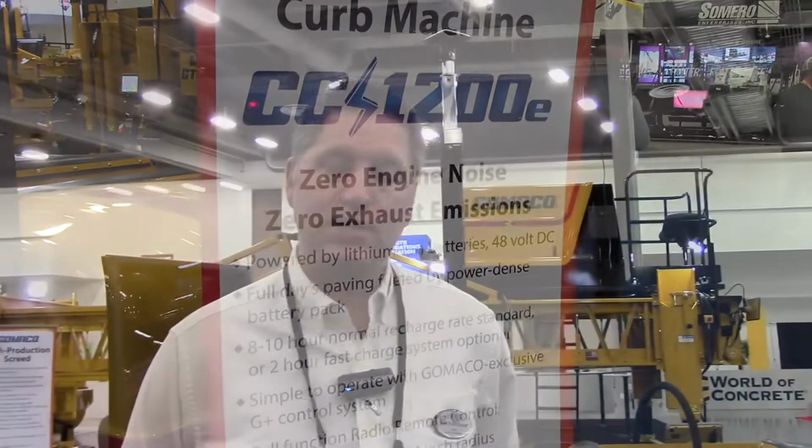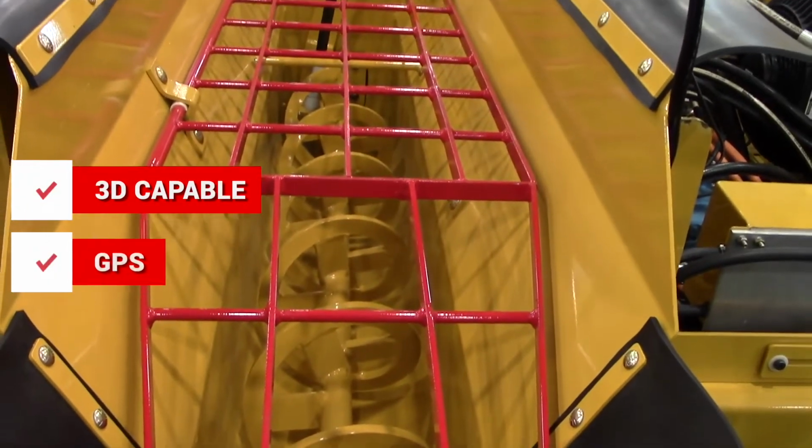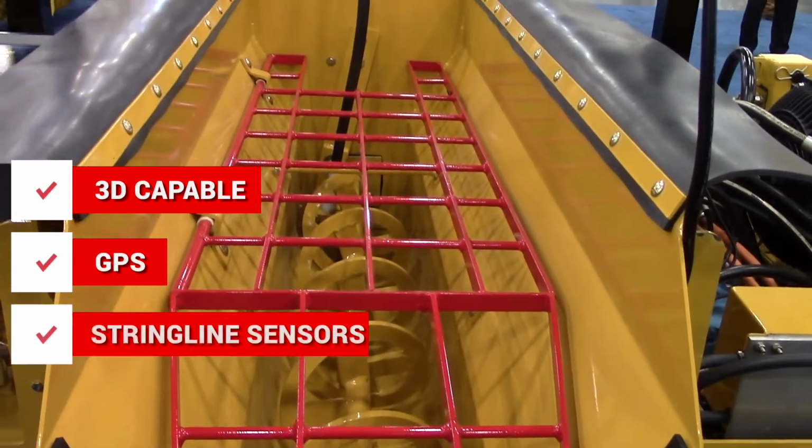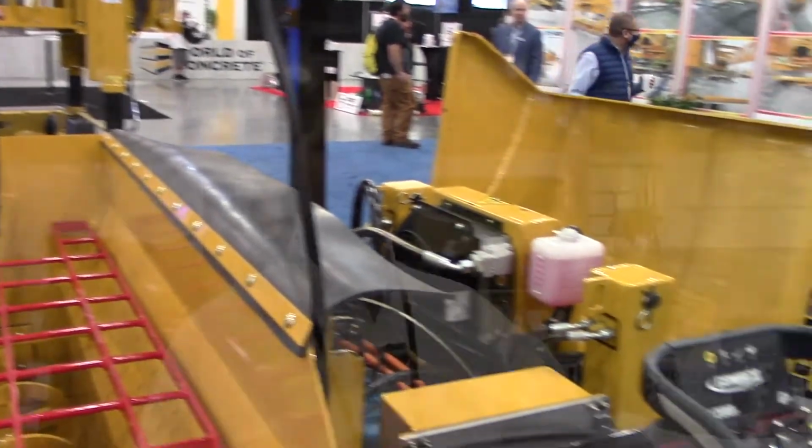When we launched this CC1200E, or the prototype launch of it, we also brought in the full G+ technology from our other paving lines. This machine is now fully capable of 3D, GPS, string line sensors, and sonar sensors. We have a full wireless remote control to operate it. No more manual stick handle to pull it around the job.